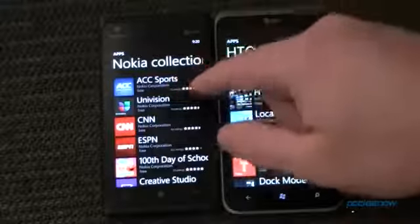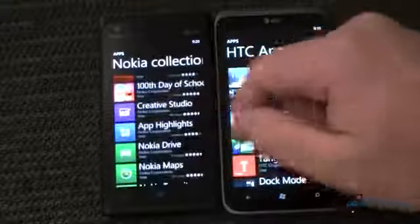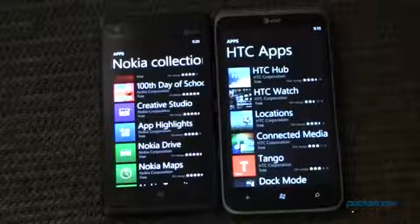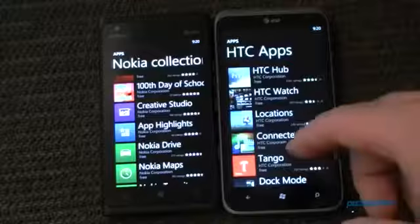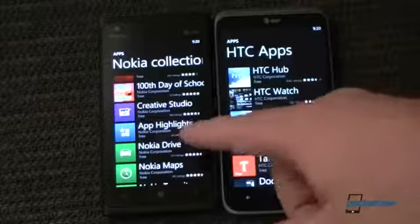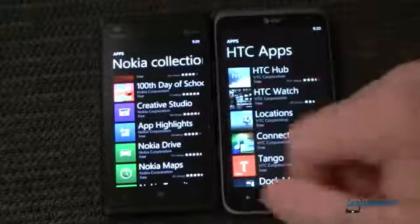Over on Nokia we have ACC Sports, Univision, CNN, ESPN, Elmo, Creative Studio, which gives you all sorts of filters. You can do panoramic photo combinations. So kind of where we have built into the camera here, we have a little app that we can make panoramas with. It also includes all sorts of alteration filters, cropping, exposure levels. So that's a really good app.